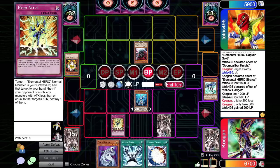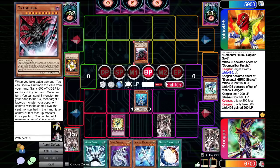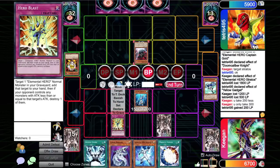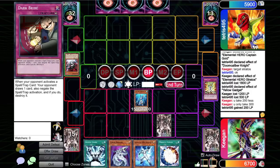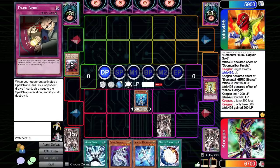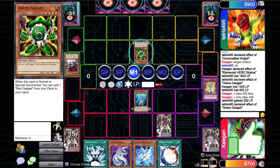Here we're going to activate Hero Blast, pop the Tragodia while it's still 1800. Destroy the Trag. And then I will just pass the turn, honestly. Freebie. This matchup should be good for us. I don't really see how they beat hands like this, and then we just have Cyber Dragon for the ultimate crush. Green Gadget gets normal. That's fine. That doesn't do anything.